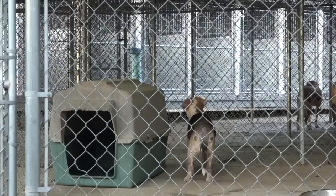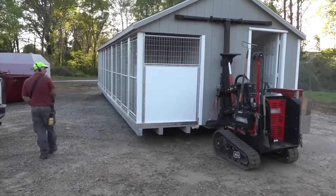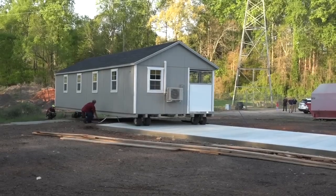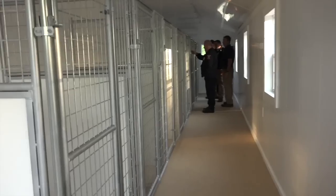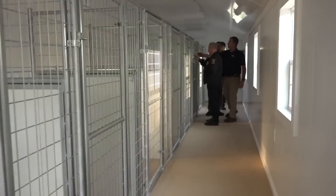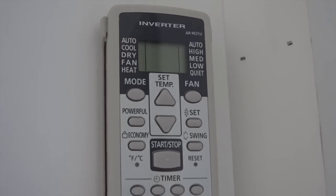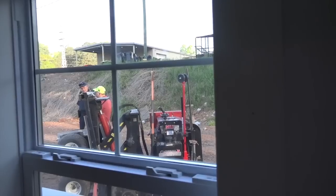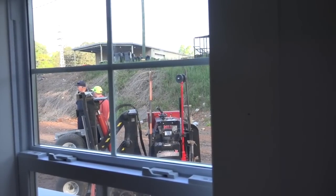Occupants of the old kennel were certainly excited about the delivery. With 10 kennels, the new building more than triples current available occupancy. As it was rolled into place on the concrete pad prepared in advance, the building received a thorough inspection from Chief Hamby, Animal Control Officer Scott Rutgers, and Maintenance Supervisor Dan Fowler. From climate control to easily accessible plumbing fixtures, the building was deemed a tremendous and economical addition to the city.